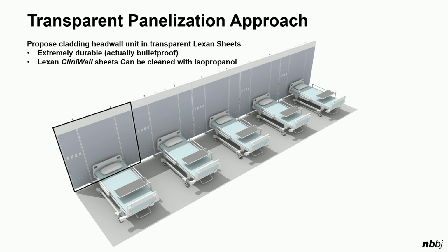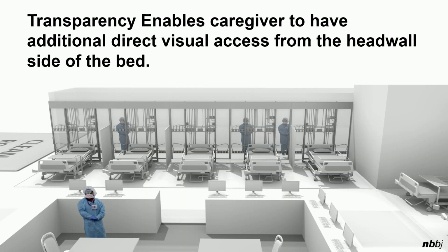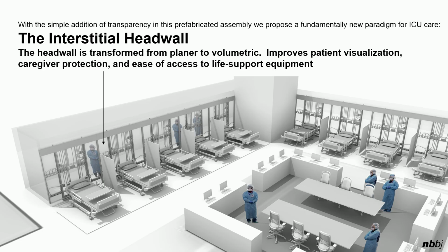When this wall becomes transparent, something very interesting happens. The caregivers on the other side have a visual connection to the patients in the red zone. So essentially, you see here that transparency enables the caregiver to have additional direct visual access from the head wall side of the bed. And we're creating something interesting. Fundamentally, it's an interstitial head wall. The head wall is transformed from planar to volumetric. And this improves patient visualization, improves caregiver protection, and ease of access to life support equipment.